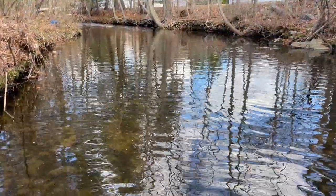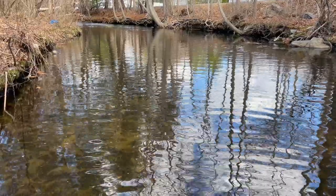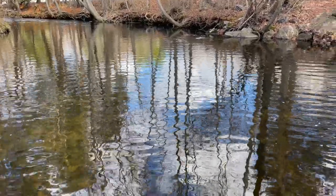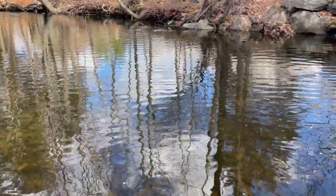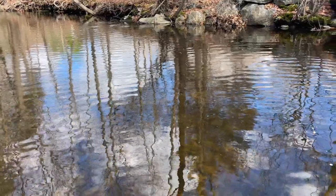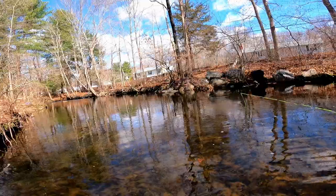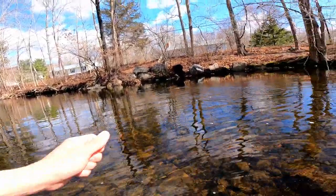So you know what? I'm just going to switch over to a dry dropper rig, and we're going to give these fish the option of taking either a nymph or a dry fly. Okay, so here we go, guys. Very first cast with a dry dropper. Let's see what happens. Immediately.